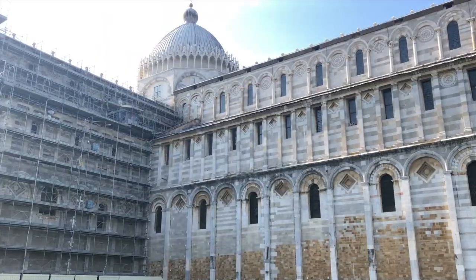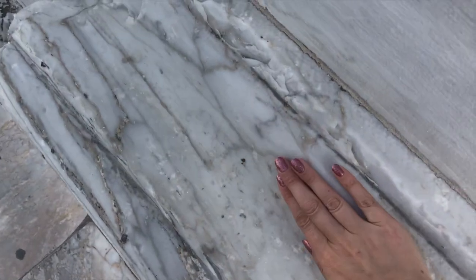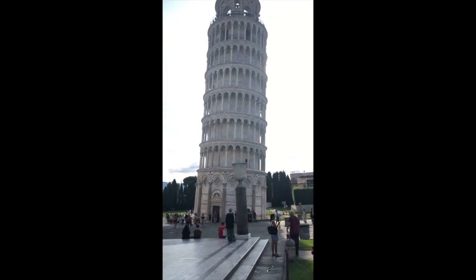It's so neat to see it. It took almost 200 years to build, because they built at the bottom and then it started to lean, and they waited for 70 years. And then they built the next, and then they waited another 50 years, and they finished off the bell tower. Whoa. That's pretty good. Look at the marble. Whoa. Look at that incline.